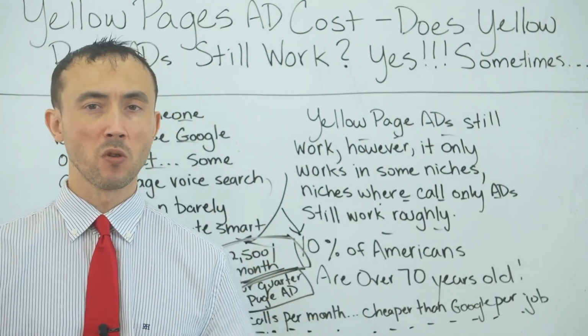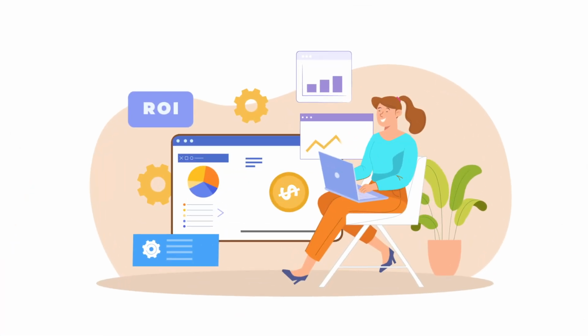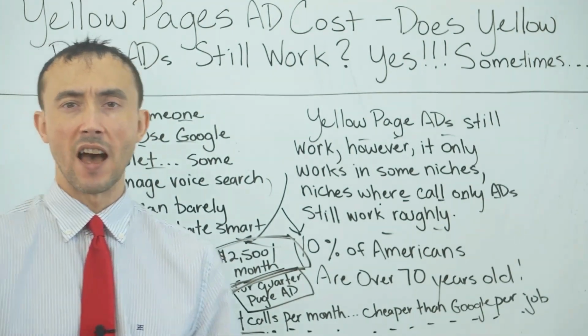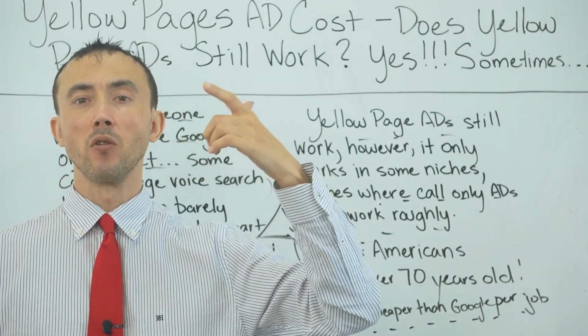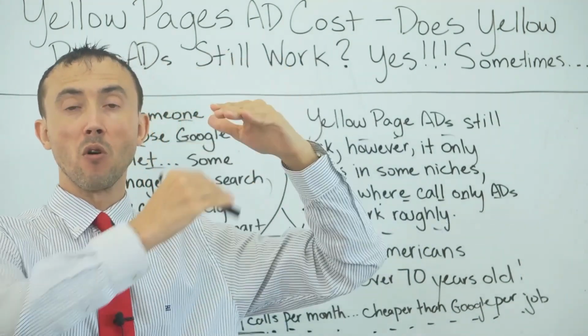So they were getting a higher closing rate. The job sizes were similar. I didn't really notice any differences there. It actually even got a higher ROI than our Google ads. They're still running it, which, like I said, unlike with the Google ads, yes, you can make your ads better and better. The better you make your ads, the more Google's going to want to run your ads, the bigger the ad is going to be. But they control that on their end.